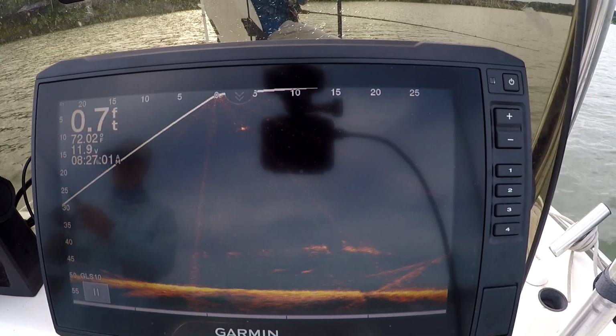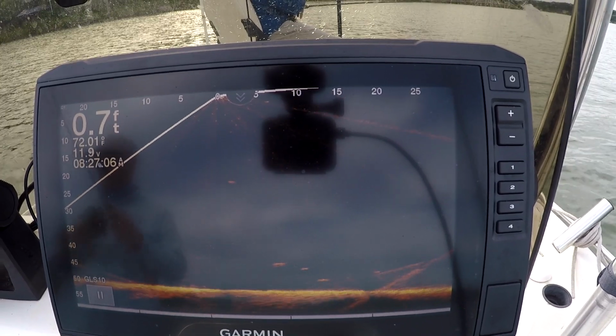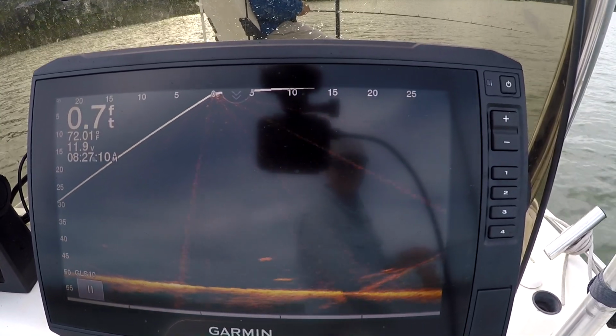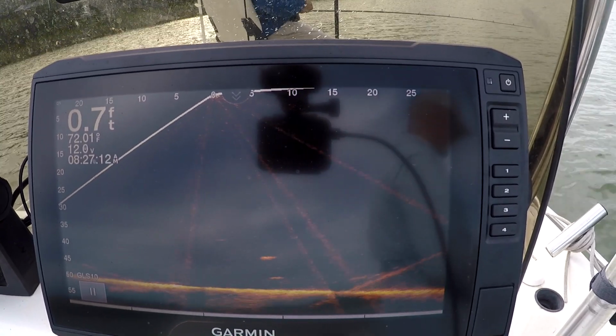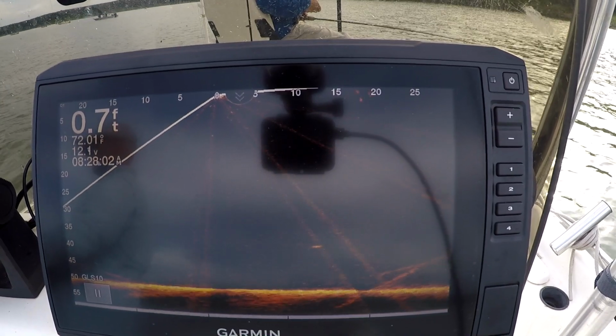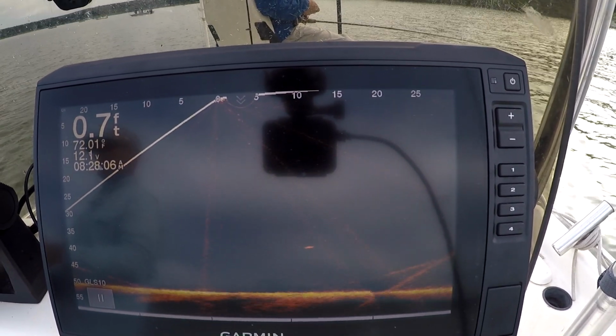So here we are, about a minute into it, still nothing happening. Some fish are coming around, but just be patient and wait a few minutes. Usually about 4 to 5 minutes they start coming around. I'm just sitting here spot locked and thumping. Here we are, the second minute into it. You can still see not much happening, still thumping and just sitting here being patient.